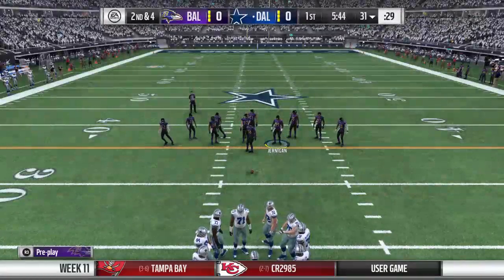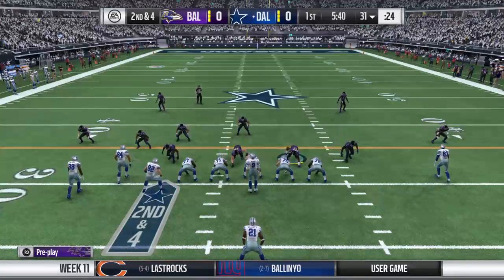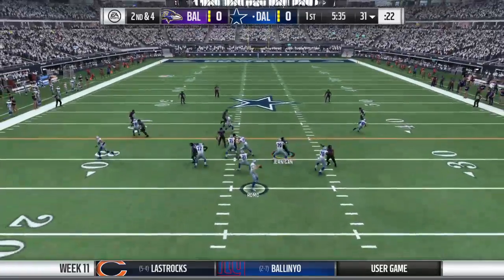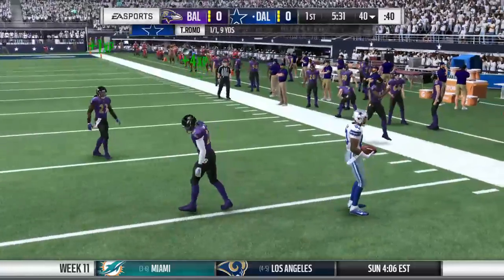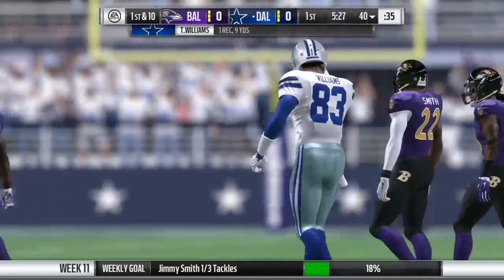See if they stay on the ground for 2nd down. Here's Romo now on 2nd down. He finds his target, Terrence Williams. 9 yards on the pickup there, and it keeps the drive alive.